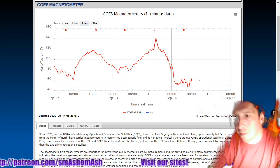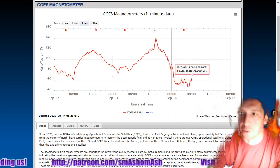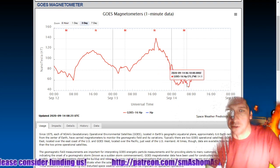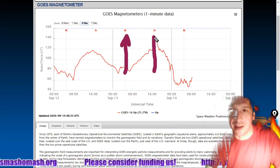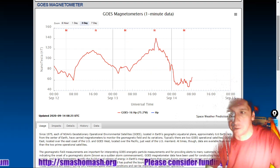We see some weak magnetometer readings here, and we may be snapping back and forth between the polarity of different current sheets. It looks like the kind of thing that you would see there. And for you new viewers, remember that this is the midnight and noon local time for the GOES-16 satellite.